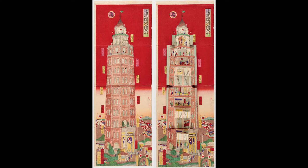Now, I know from your fabulous catalogue that in 1943, was it, Tokyo suffered the worst damage of any city as far as conventional bombing is concerned. Did this building survive? Is it still extant? It doesn't. And in fact, it had been demolished 20 years earlier than that.